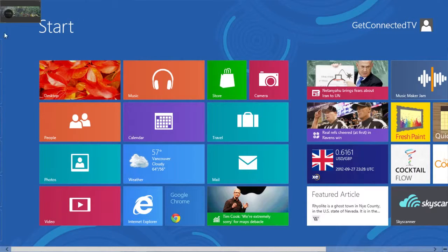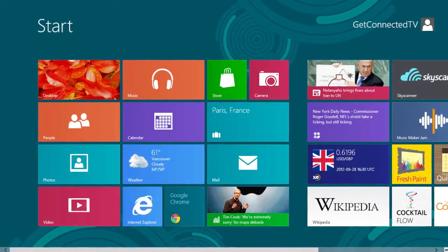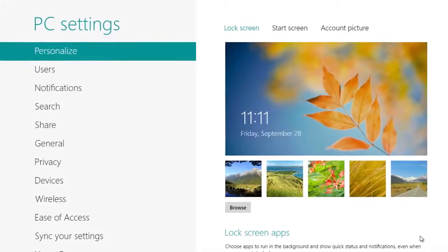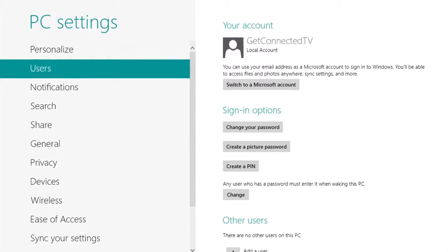Windows has something called hot corners that give you easy access to all the menus. You can also personalize and make the desktop your own. And this is a really familiar feature if you've used Windows 7 before. And with user interface elements such as the Charms bar, it really extends the functionality of the desktop as we know it. You can change things like the desktop image, colors, and even manage your password.